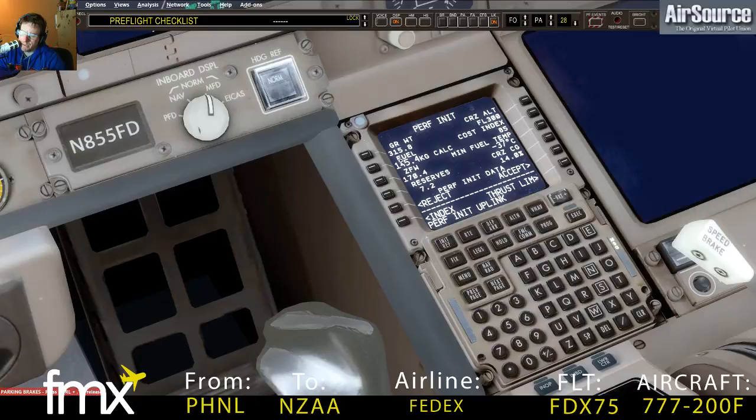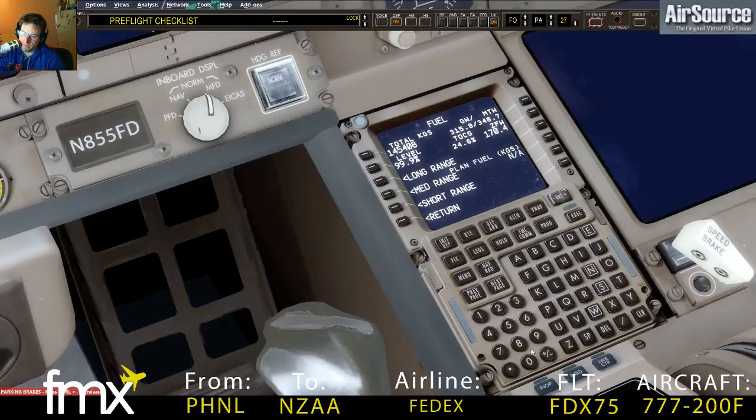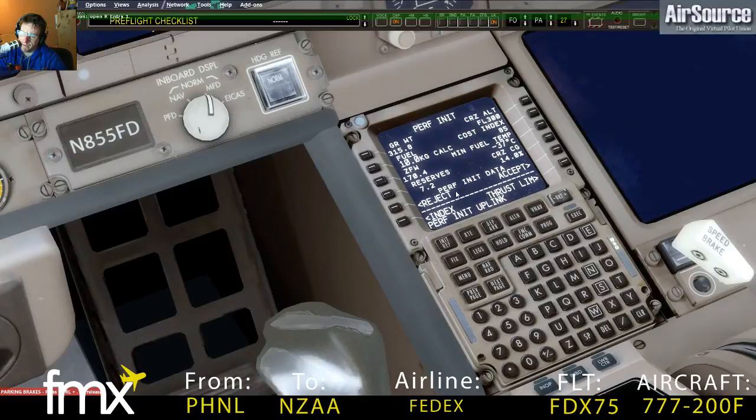So, as you can see at the moment, the fuel is completely out of whack. So, what I'm going to do, just because of GSX really, I'm just pop 10 tons in. And it sounds like the catering's turned up. So the new PFNL has arrived, so we'll just accept that for now.